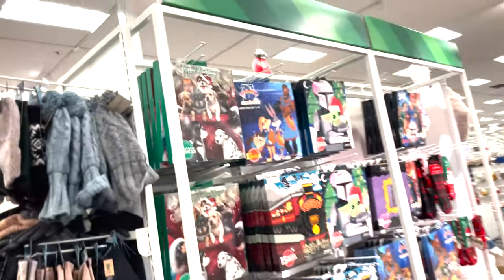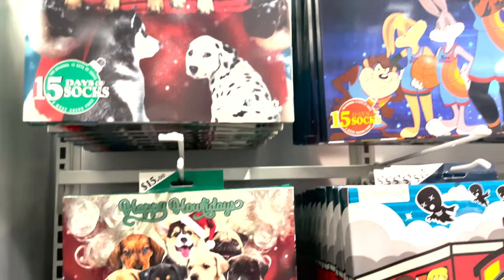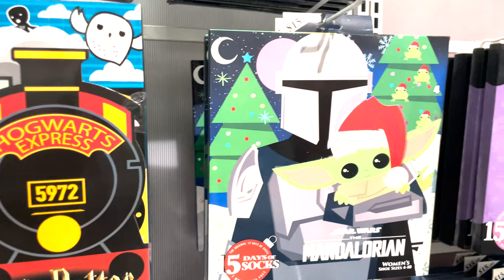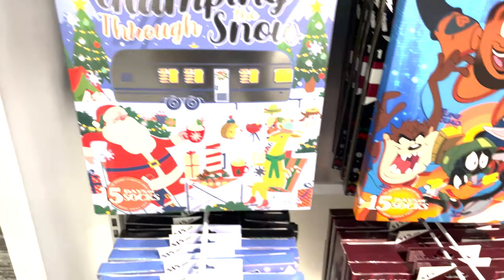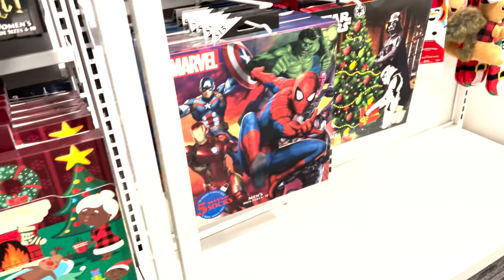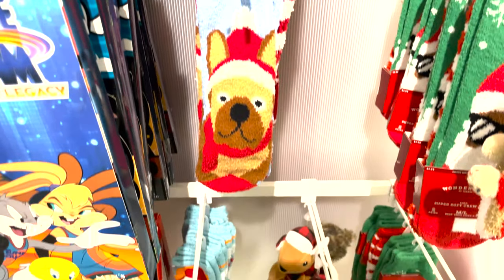Then we have over here the 15 Days of Christmas socks. They have a lot to choose from. We have Happy Holidays, they have Harry Potter, they have Yoda, glamping through the snow. Super cute. Marvel. And then they have the nice cozy two pairs of socks. Those are $3. They're really cute.